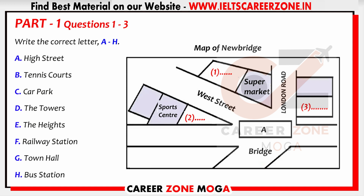Now, if you go along West Street, the first place you come to on your right is the supermarket. It's not a very big one, but it's got most things you're likely to need. Next to it, there's the Old Town Hall. I say the Old Town Hall because it is about 100 years old, but it will soon make way for a car park, I'm afraid. I suppose the car is king.